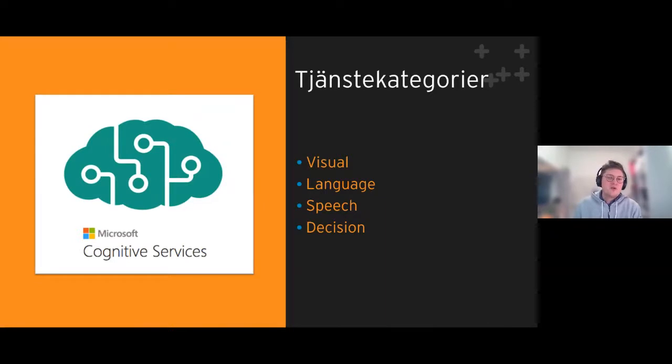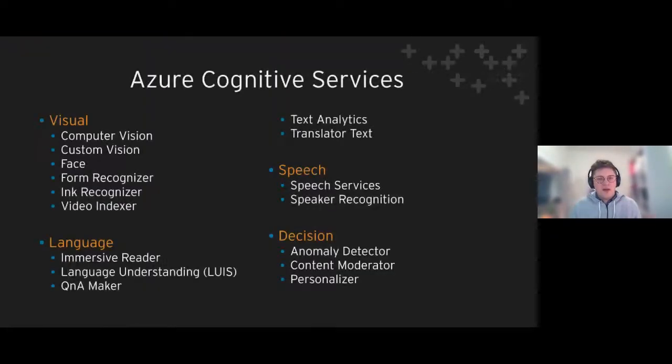Cognitive Services is divided into multiple categories. We have the visual category, language, speech, and decision. And each of them has different services within it. And I'm not sure, there might actually have been a few services added since I did this last time. So within visual, we have the ability to identify things in pictures and so on. Within language, we are able to understand language. We do have language understanding to understand intent. If you tell your digital assistant, turn on the lights in the living room, it can understand the intent of that saying. With speech, we can understand voices, we can turn text into voice and so on, and we can recognize different speakers within an audio file. And with decision, we can see, are there any anomalies in this data? Is there content moderation? Do we need to moderate what's uploaded to this site or things like that? And Personalizer can be used to make personalized experiences on your website.